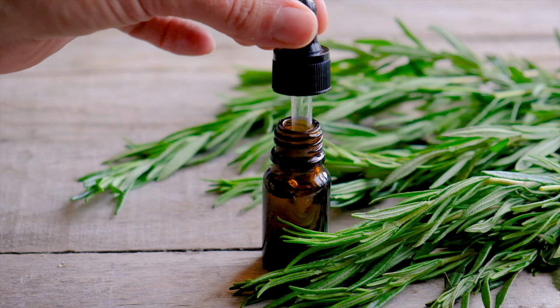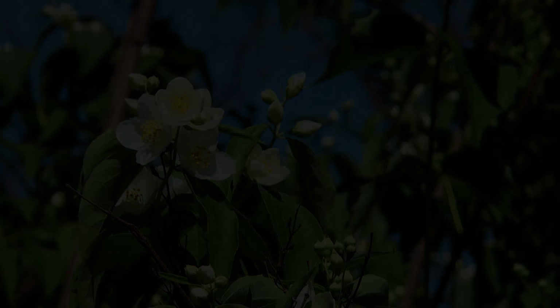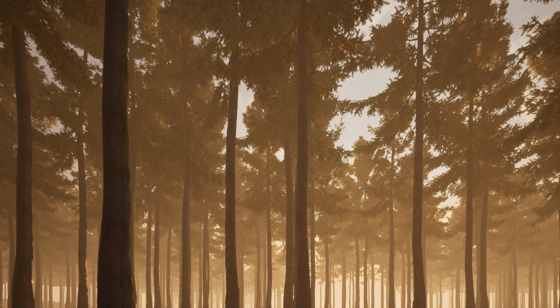And right off the bat, you get this heavy dose of spices from like rosemary and peppers. And that's accompanied by a citrus note that comes from the petitgrain. All of that gets elevated with floral notes like neroli, jasmine, and orris. And then you get some depth with some woody notes like cedar, vetiver, and patchouli.